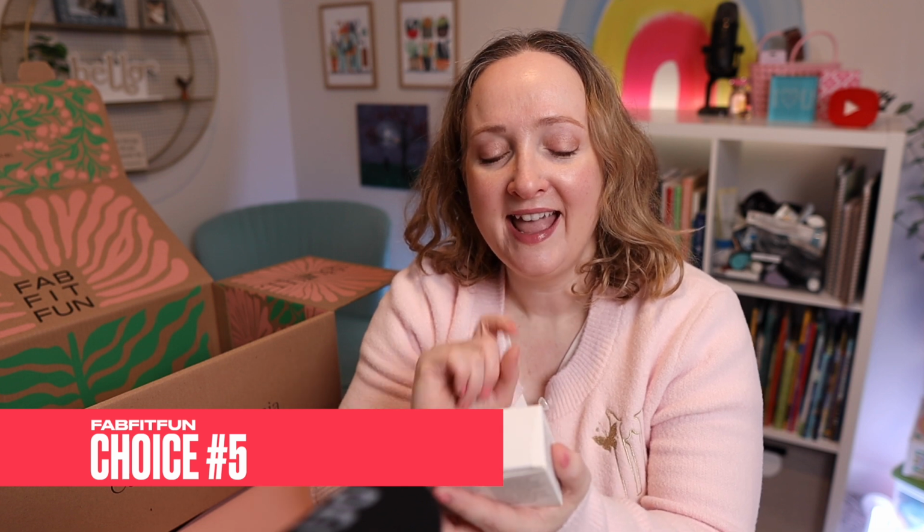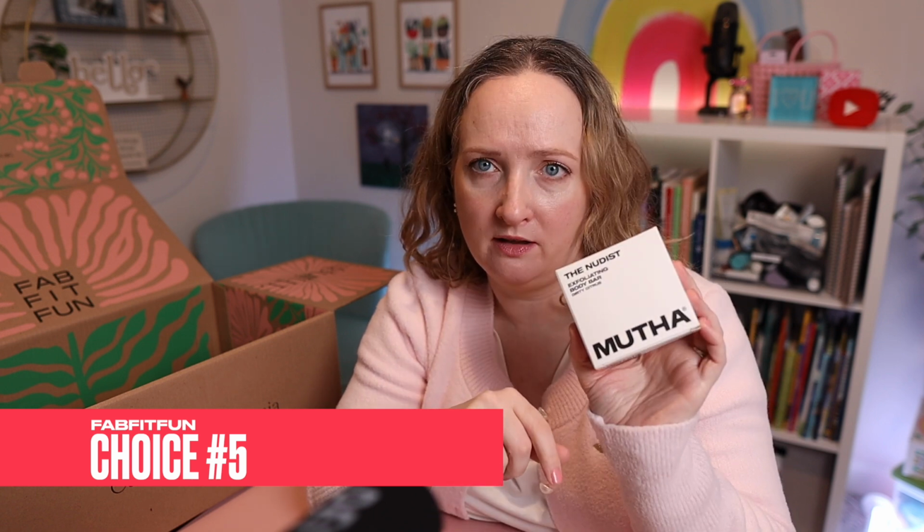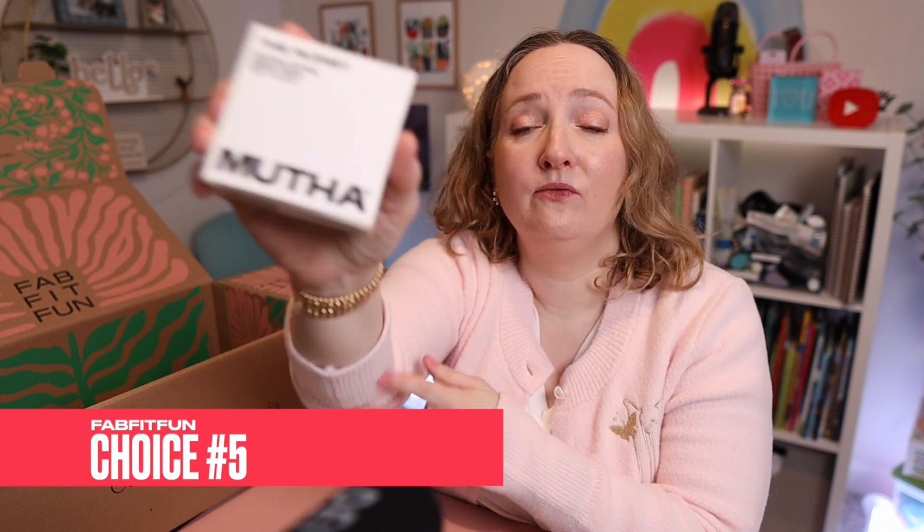Choice number 5. This one was a little bit difficult for me to choose from. There were 2 items in this choice that I wanted, but I went with the one that I've never tried before. Okay, it's the Nudist Exfoliating Body Bar in Dirty Citrus, or is it called Mother? Not sure. Mother the Nudist is the brand. Made in USA with global materials. 99.8% natural origin. It's a renewable and biodegradable wood pulp micro exfoliants. Seed butter, jojoba oil, vitamins B3, B5, and E, aromatic notes of white grapefruit, lit sea, and green foliage create a relaxing sensual experience. I'm very excited about this.